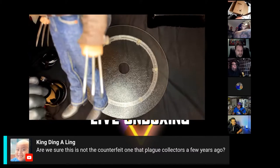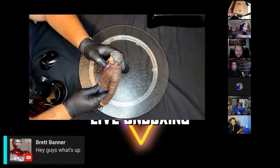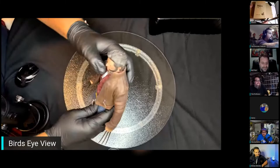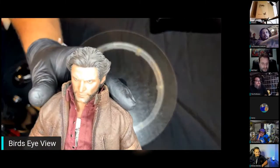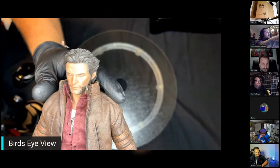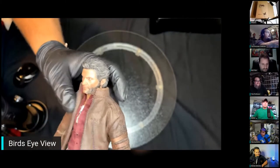King says, are we sure this is not the counterfeit one that plagued the collectors a few years ago? This is as real as it gets, buddy. Do the blades retract? They don't. That would be a nice touch. Oh, man. They're supposed to. That was in the original. I like the head sculpt. No wonder it was $159.